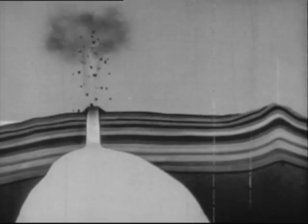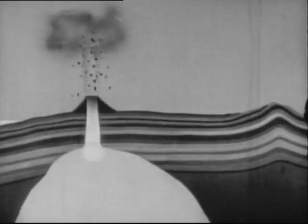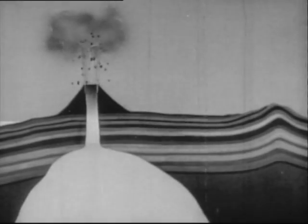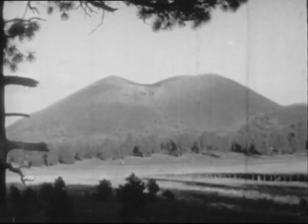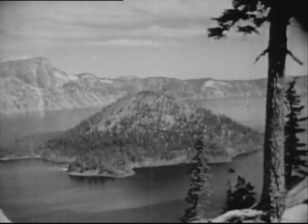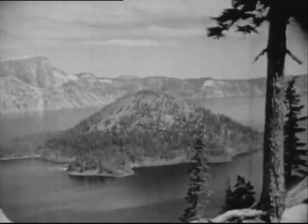Occasionally, cones resulting from explosive eruptions may be built almost entirely of volcanic ash. The larger fragments fall nearest the vent, but the smaller particles are thrown farther out on the flanks. This small cone in Arizona, known as Sunset Crater, shows the characteristic steep cinder cone slope. A remarkable example of such a cinder cone is Wizard Island, which rises out of Crater Lake, Oregon.